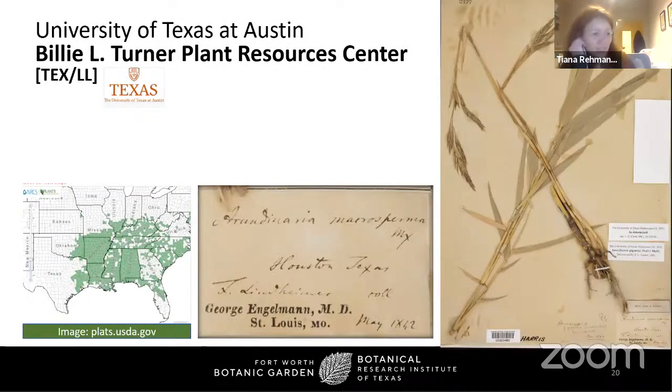This is a specimen that was sent to us by the Billy Turner Plant Resources Center, sorry. Billy Turner has since passed away, unfortunately. This was sent to me by George Yaskiewicz, who's the curator of that collection there in Austin. And I think it was digitized by Amber Horning, who's the assistant curator of the collection. But this is interesting. I was mentioning earlier how important these collections are and this distribution east to west. But this is Arundo gigantea.